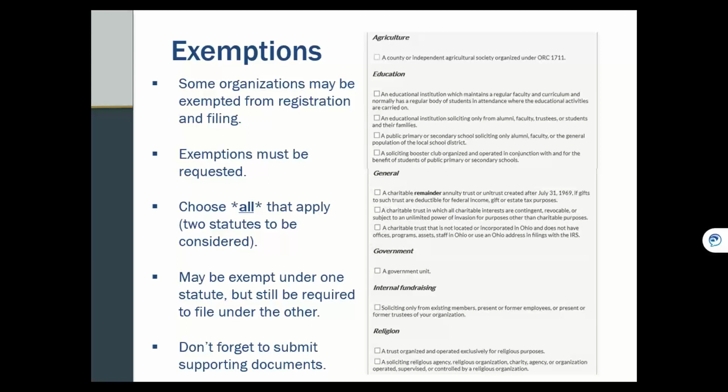To determine if the organization would qualify for an exemption, you will need to create an account, which you already know how to do from step 1. Once you have logged into the to-do list, you will select Request Exemption, which is one of the menus on the left-hand side of the page. Under that menu, you can review the criteria to see if any of the exemptions apply to your organization. If so, you may want to request an exemption.